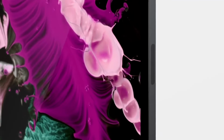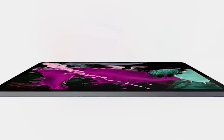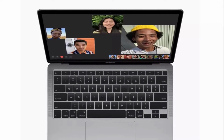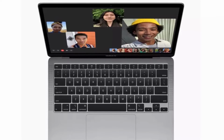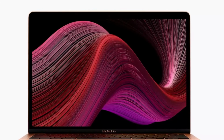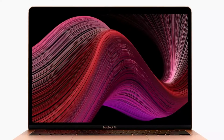It offers a host of new features, including a powerful processor and more storage. Here are the 15 things that you need to know about Apple's most affordable MacBook Air. It comes with a new Magic Keyboard, which was introduced in the 16-inch MacBook Pro. MacBook Air comes at a starting price of ₹92,990. At this price, this is the most affordable MacBook available in the market.